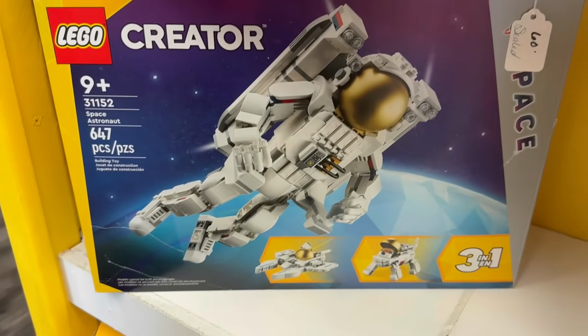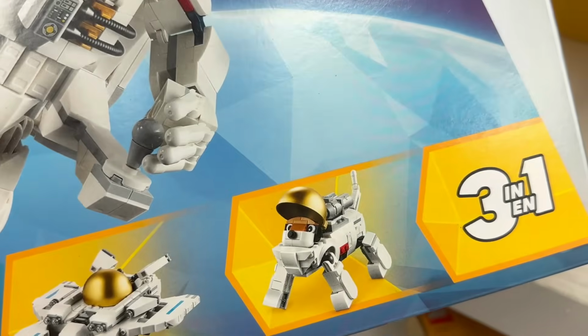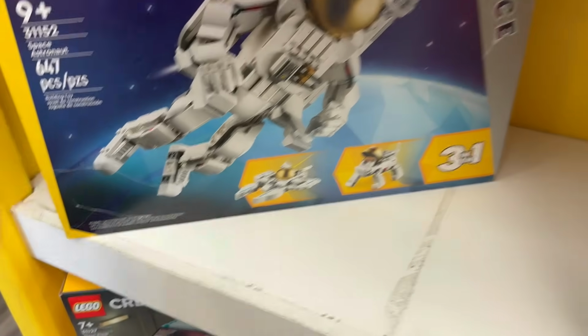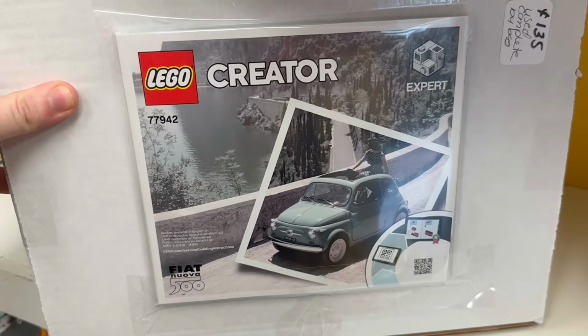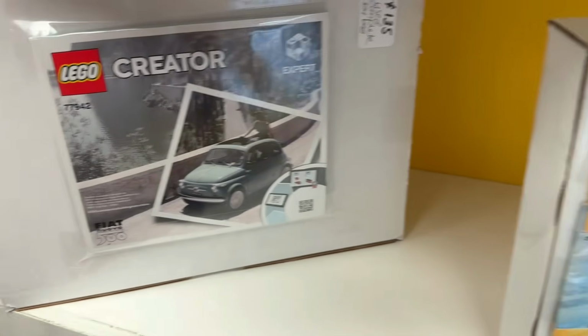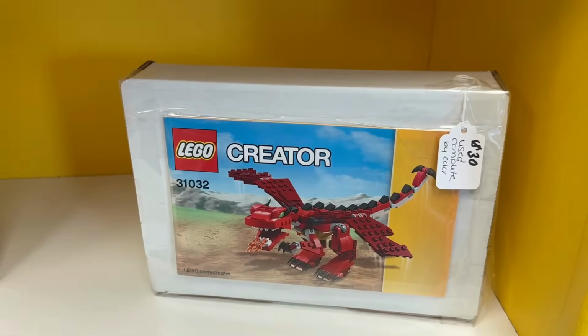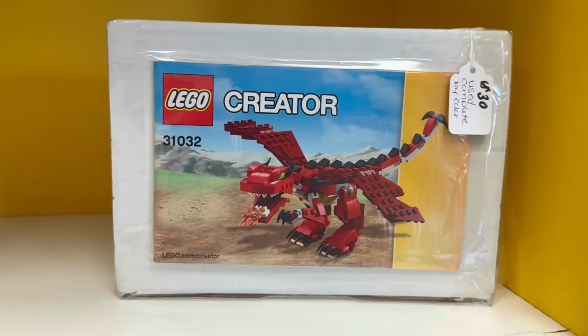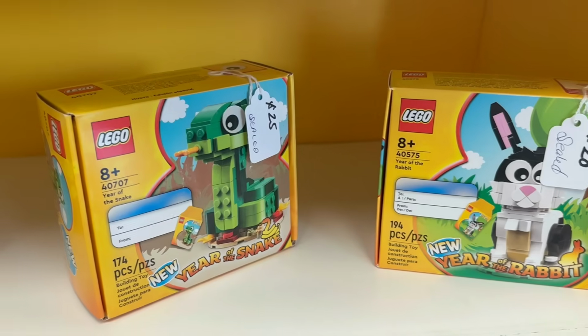Here we just have the Creator 3-in-1 Space Astronaut. We actually got this set gifted to us, and we're hoping to build the dog version pretty soon. Here is the Creator Expert Fiat Nuova. I don't think I've ever seen that one. That's pretty crazy. Here's the 3-in-1 motorcycle. Nothing crazy here, as we're in a nice little 3-in-1 section. There is the dragon. Okay, so these are some gift with purchases.